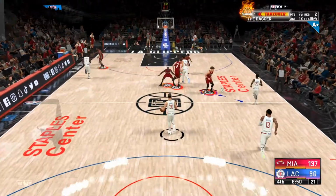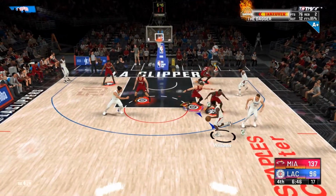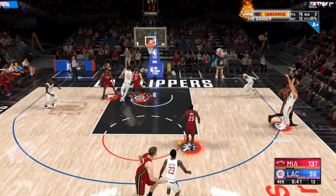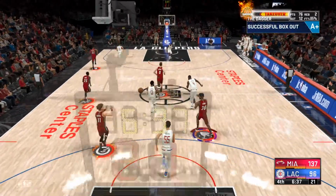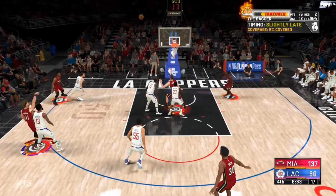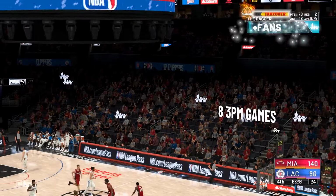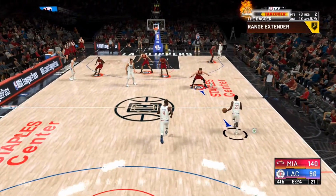For Los Angeles, they've gone 5 of 10, 50% from the field. Shamet finds Williams. Back to Shamet. And the three off target. Miami's gone 3 of 5 from beyond the arc since the final quarter's gotten underway. Got that bucket in no time at all. It's just hard to believe that someone can perform at such a high level. They've got to thank him for this lead.